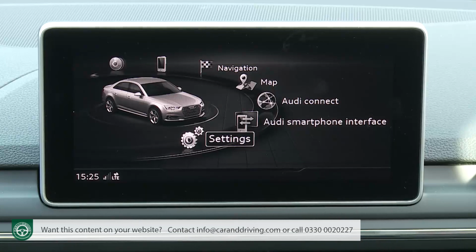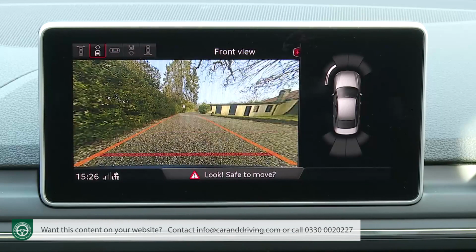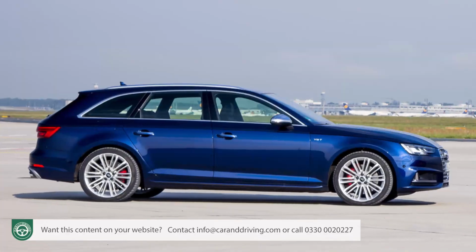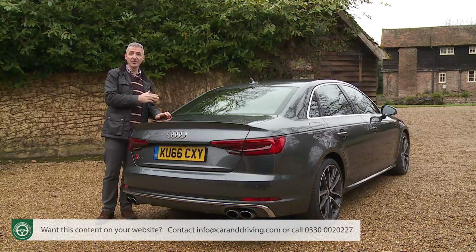What else? Well, we'd be tempted by this model's parking assistance pack with its 360-degree camera system and parking assist setup that searches for spaces and then steers you into them. On the Avant model, we'd also want to look at the lovely, huge panoramic glass roof, while on this Saloon, you can add in an electric slide and tilt sunroof.